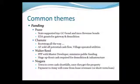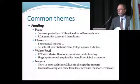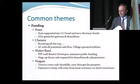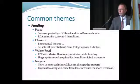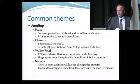the property. So, funding. Pease, again, going back to the organization and the political structure, here you had squabbling local communities without any money in their own pocket wanting control. The state stepped in and put up some money, put a GO bond for $50 million, got some good EDA grants in, luckily, and some revenue bonds to get the process started and to finally get the private investment that came in. Chanute, again, there was no cash flow, and it's been bootstrap all the way. And as it is, it's going to continue even after they get hold of the property.